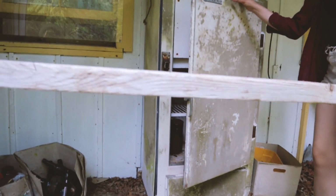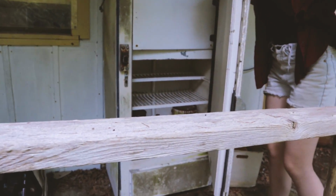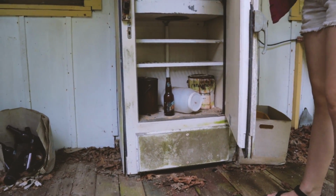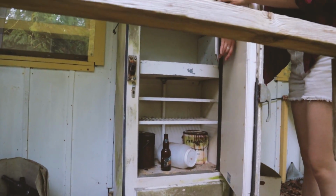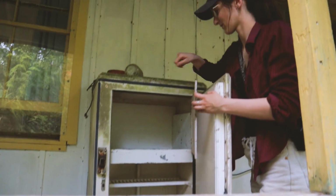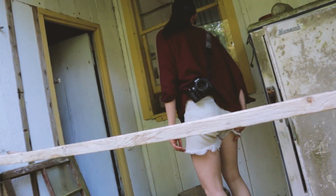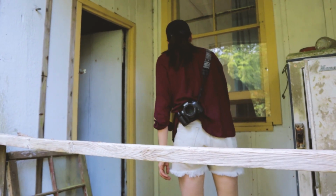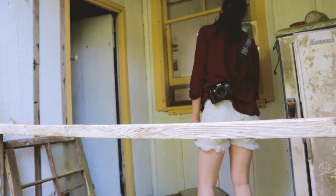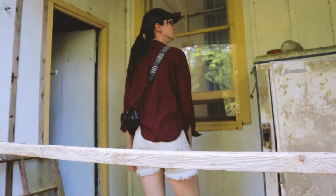Anything in the fridge? Oh, there's beer in there. Some paint. There you go. Oh look, it's a washboard. It's for washing clothes. Another room. It's like a 2-bedroom. Nice. Jeez, only $250,000.